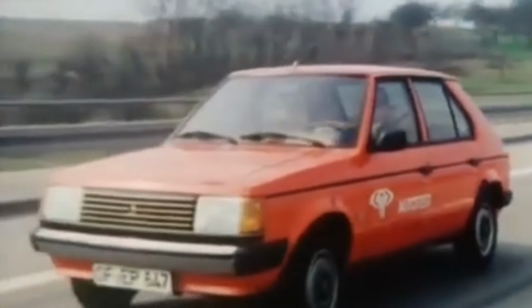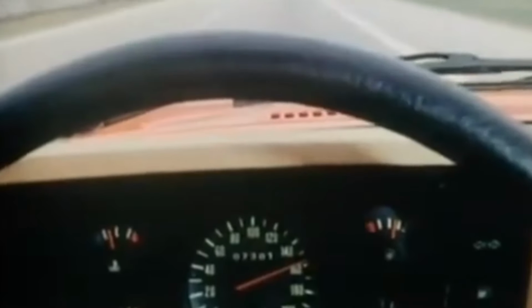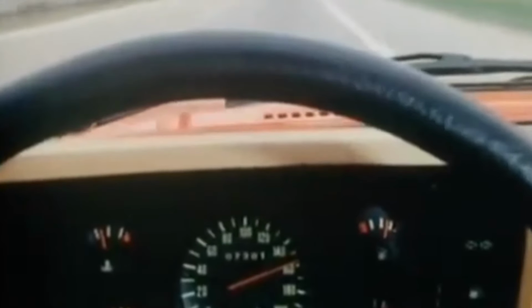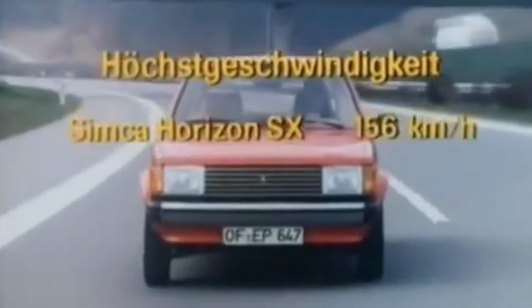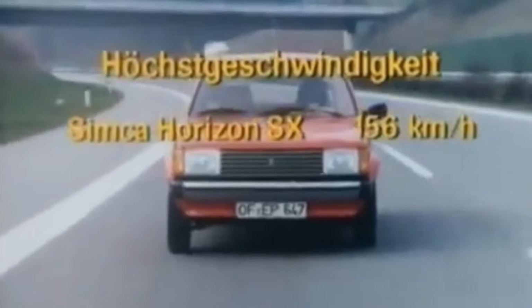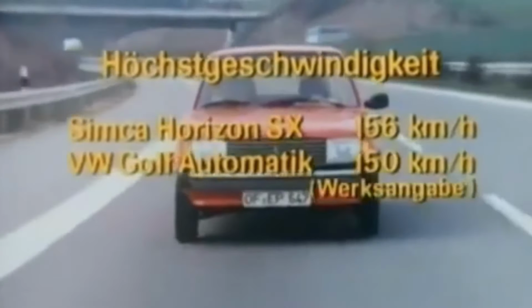The impact of the Horizon is not limited to Europe. More than 3 million copies have been sold worldwide, including in the notoriously demanding and competitive American market in this segment. A rather honorable record for a car with such a tumultuous history.